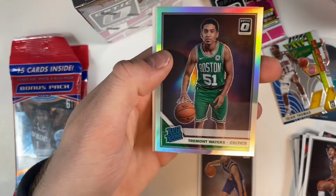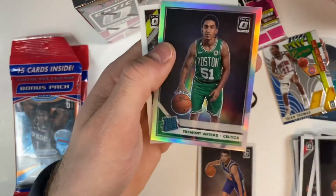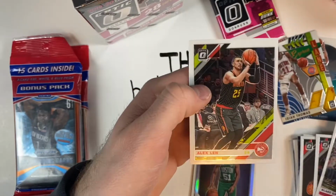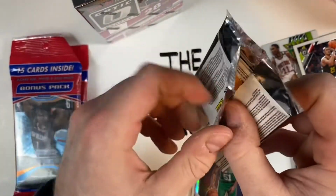Tremont Waters. Didn't we literally just pack this silver? I don't know, maybe. Dang. Whoops. Not bad. Still. It's a silver rookie. And they already clinched the playoffs, so. But also, I think I looked him up yesterday, and I don't think he played.